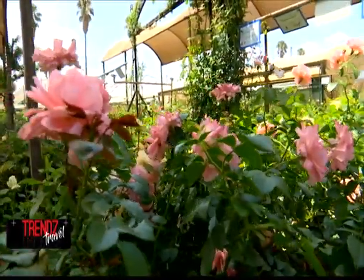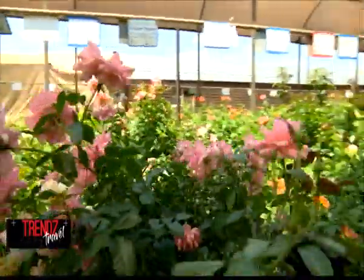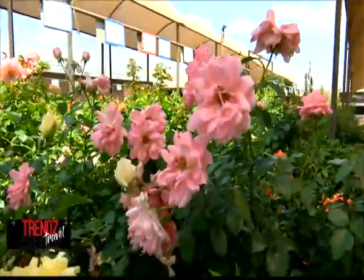So you see, growing roses is not that complicated. All you need is love and lots of patience.